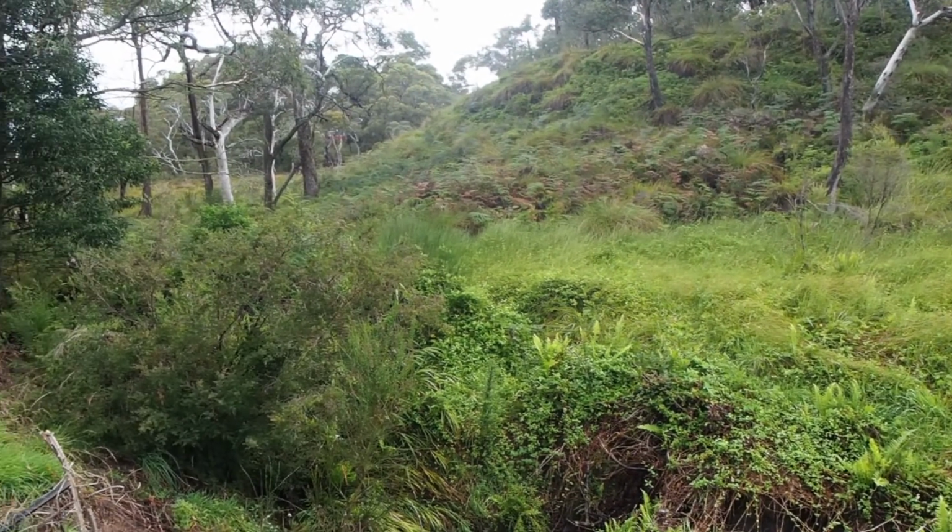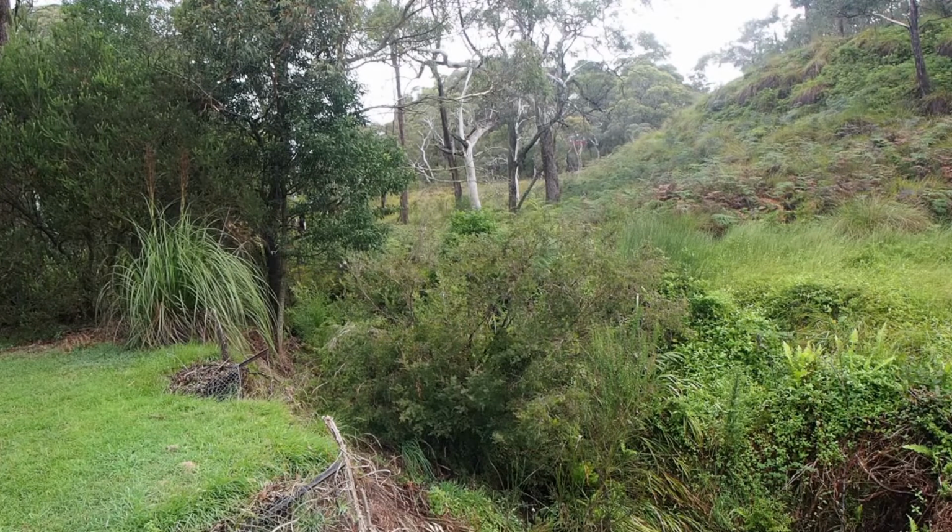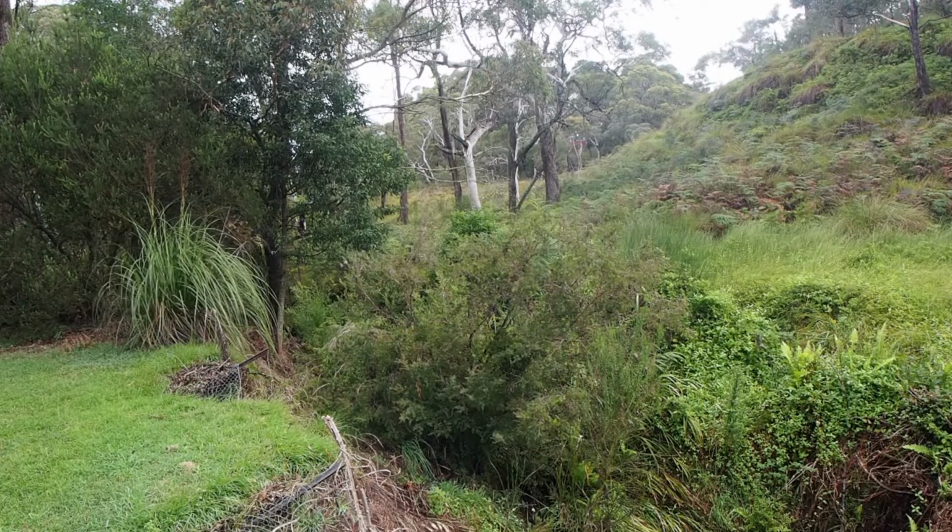I think what's happening is that there's quite a bit of groundwater inflow into the creek right here, and so that's favouring the formation of those swamps, because they tend to form where you do have perched water tables, or where you've got groundwater aquifers draining into the creek.